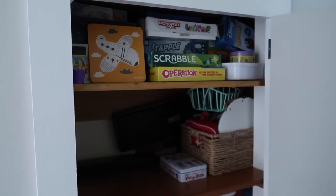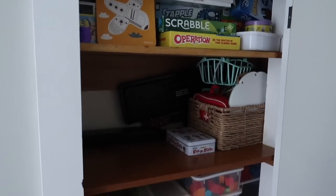Okay, I'm going to move on to these cupboards in the hallway now. I'll go through this one first. This is the toy cupboard. So I'll have a really quick look through this, and yeah, hopefully we can find something to go from this cupboard.